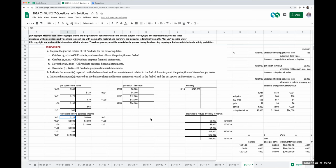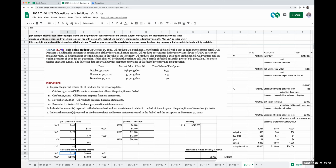Okay. Let's go through now. So I prepared financial statements. So the journal entries, right over here, I've gone through and done those parts. So indicate the amounts reported on the balance sheet and income statement related to the fuel oil inventory and the put option on November 30th, 2020.